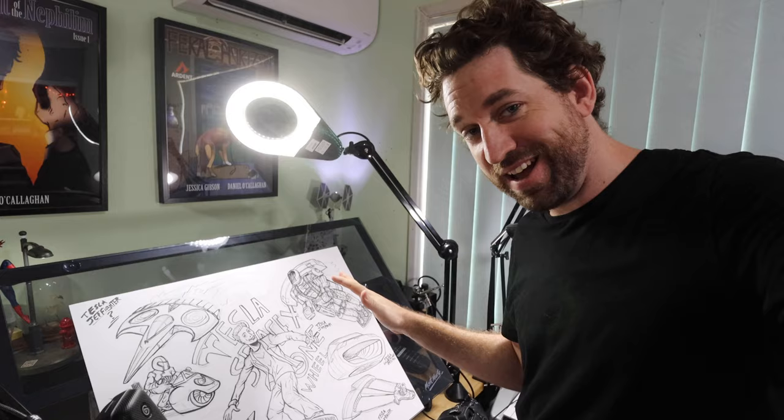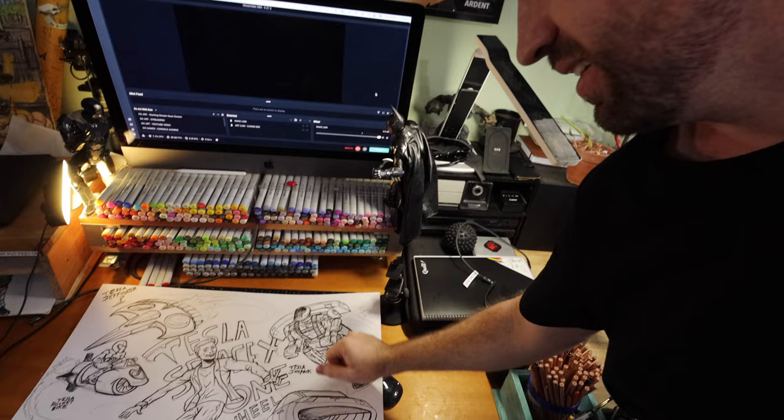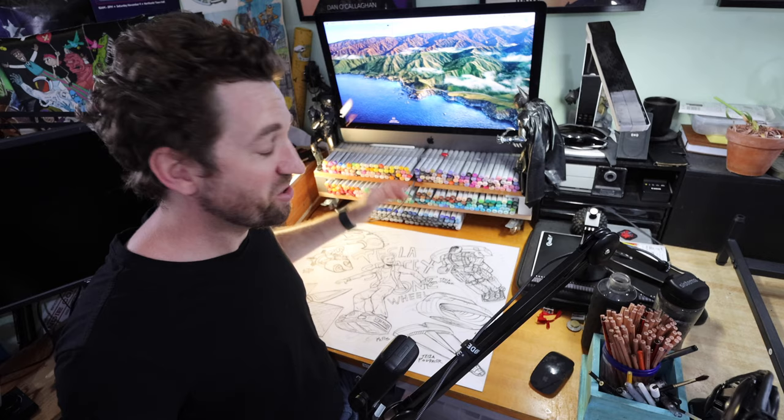We've got the inking all done, and now I'm gonna take this over to this table, and we're gonna start colouring. And it'll just be easier because I got the Copics here. Before we get into the colouring of this awesome piece, I want to quickly do something.